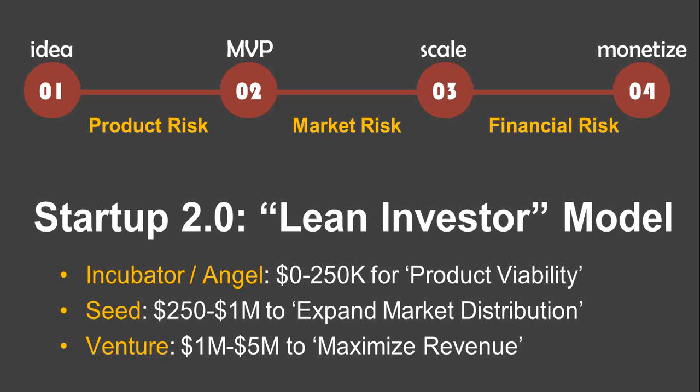But now you see people being much more lean and going through multiple rounds of funding, where they might indeed, like you saw with Airbnb and Y Combinator, raise from an incubator or an angel, let's say anywhere between 0 and 250K. That tends to be focused very much around product viability, like reducing that product risk. And then the next round tends to be a seed round.